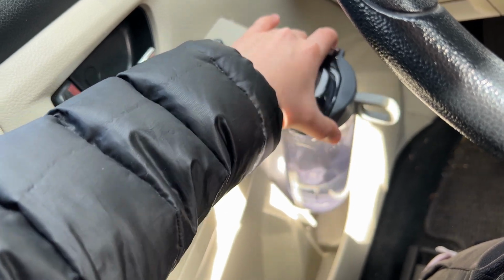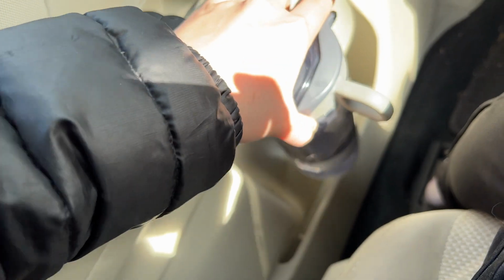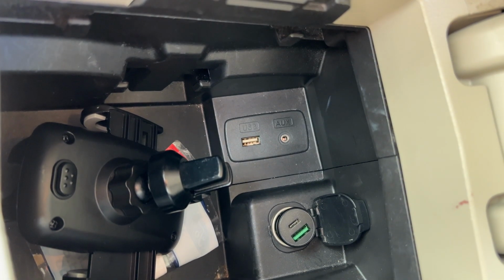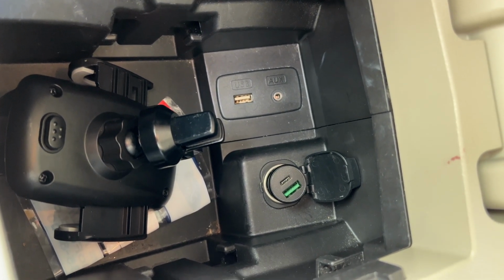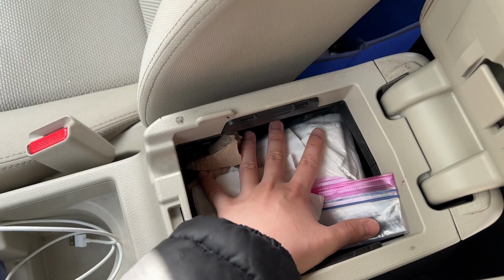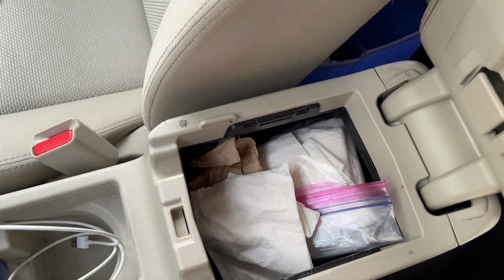Side note, the pocket in the door handle does not fit my 32-ounce water bottle. Inside of the center console, you have a port for your USB, an aux cord port, and a 12-volt outlet. The center console itself is not that big. You can see my hand here for a comparison, and my partner just keeps some napkins in there.